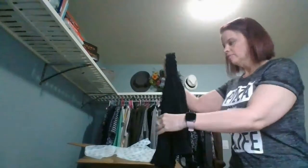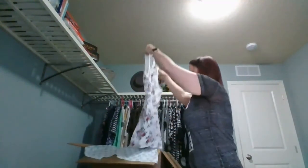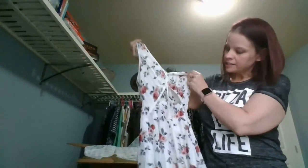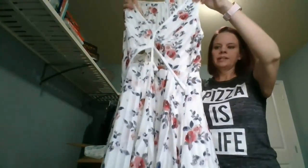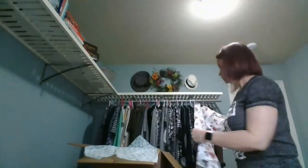Okay. So that is really cute. I see a Here Comes the Sun, and I'm not sure of that brand. It sounds like something that might be Anthro, but I don't know. I don't want to get my hopes up. It has a little cutout in the front. Okay, so it is a little romper. That's the word I'm looking for. White with this floral, and did I say it's a size small?